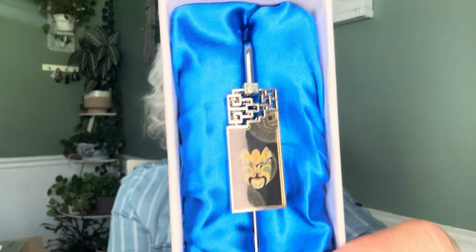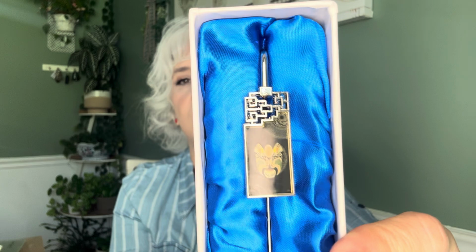These might not be worth anything, and if they're not, that's fine. I will give them as a gift. But this one had a really cool design on it as well. So I just picked these up just to try. I want to research them a little bit more and see, but I don't think they're worth a lot. But they were selling them for nearly nothing. So I just got two that I thought were cool. Like I said, I can give them as gifts if I don't sell them.